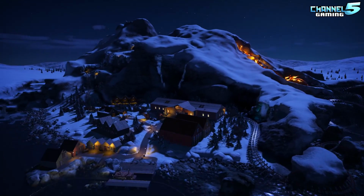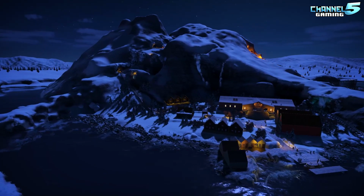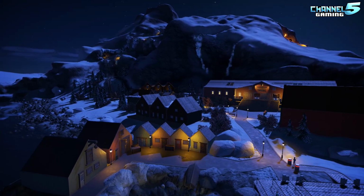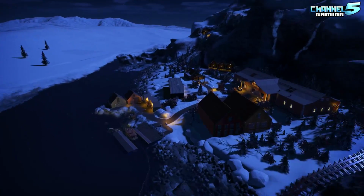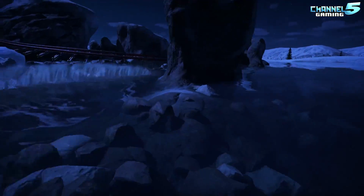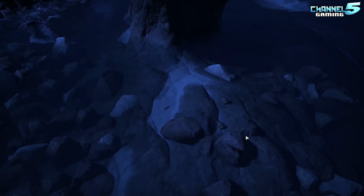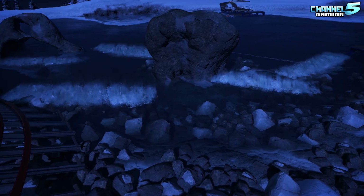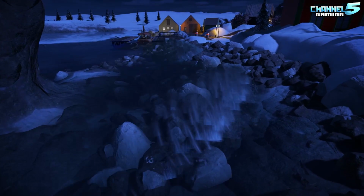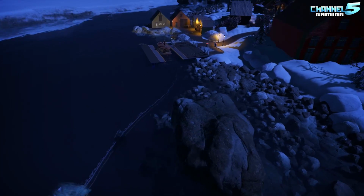Okay, here we are. This looks pretty fantastic. You know what? I forgot a screenshot for the thumbnail. That looks like a pretty good one. This looks amazing. Look at the shoreline, the amount of rocks, and somebody uploaded this thing to the workshop that creates waves. And it's the coolest thing I've ever seen. It just adds that realism. It's wonderful.